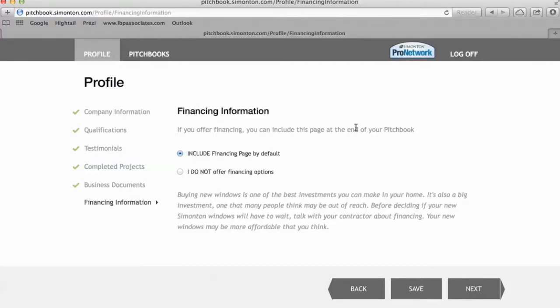The next section is the financing section, and it's asking you if you want to include the fact that you do or do not offer financing. So in this case, we do offer financing, and what's going to show up is this text here, and that is essentially telling the customer that yes, you do offer financing and that they can ask about it. So we'll click Save, and we'll go on to the next section.